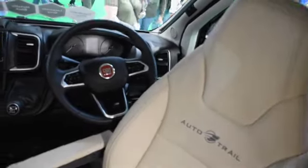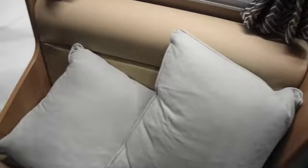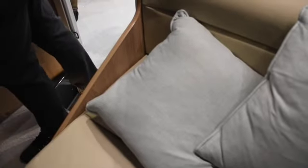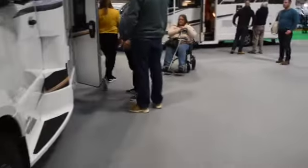Much smaller fridge. The side of this as well. It's much bigger. I found where the fuse box is. I like the island bed option. Gas cylinder locker. Oh, I've got two gas cylinders actually.